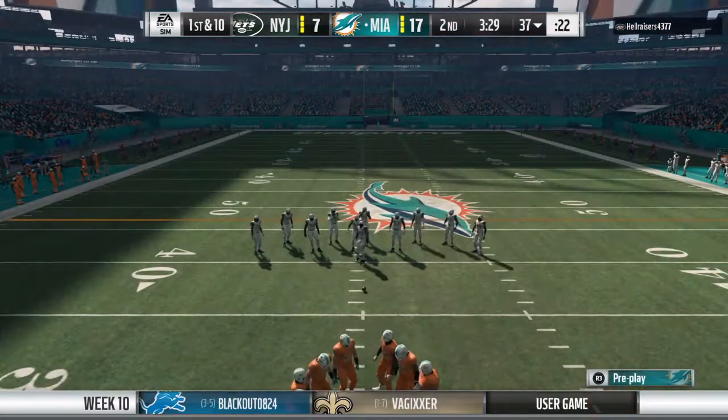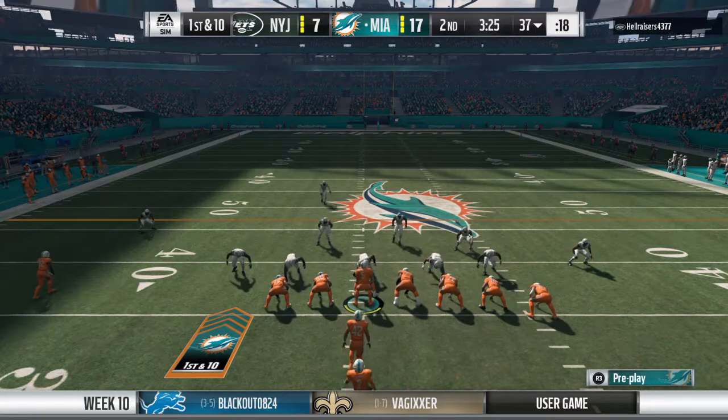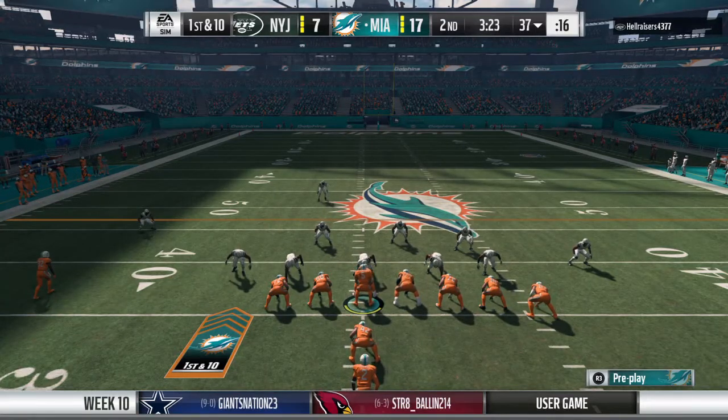The second quarter score from KC. It's the Chiefs that have jumped out to the early lead against the Raiders. And we'll keep you abreast of how that one shakes out.